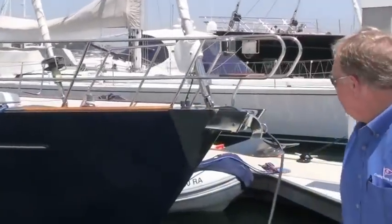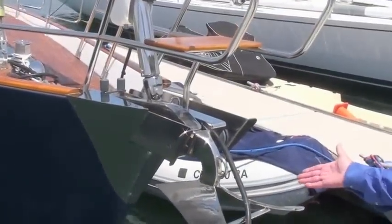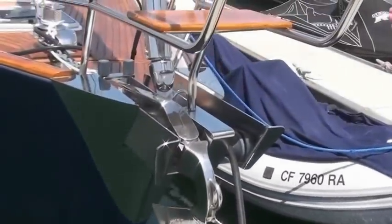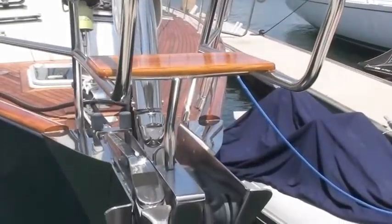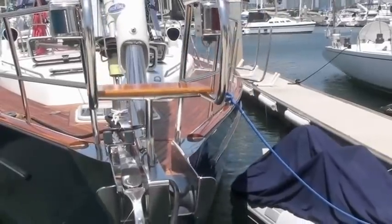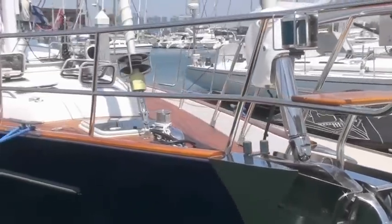Up on the bow here, you'll notice that tremendous stainless steel plate, the highly polished Danforth style stainless steel anchor. We have the electric furler, and of course the windlass on the deck, and we have a very large sail locker just after the inner forestay. Some of the noticeable features for the bow of the boat here.